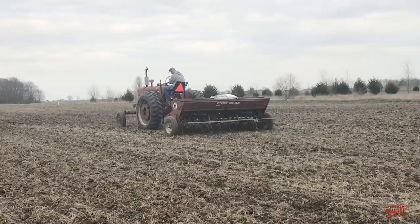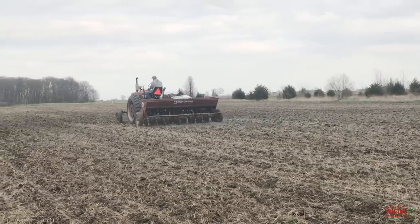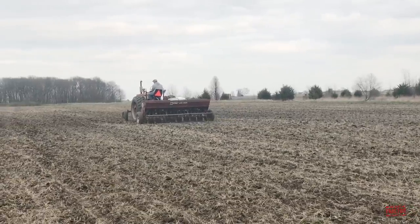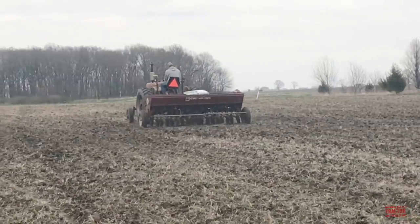The main box on the drill is filled with oat seed, and then there is a small box on the front of the drill that is filled with alfalfa seed. Both go down the seed tubes into the ground to plant the new crop.